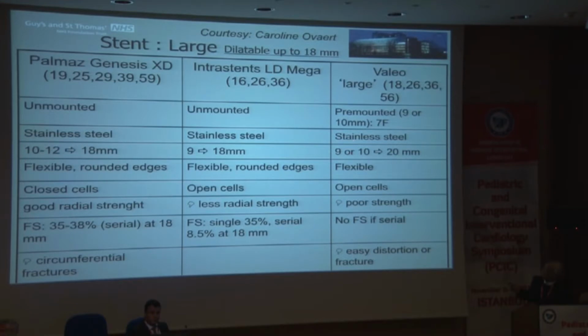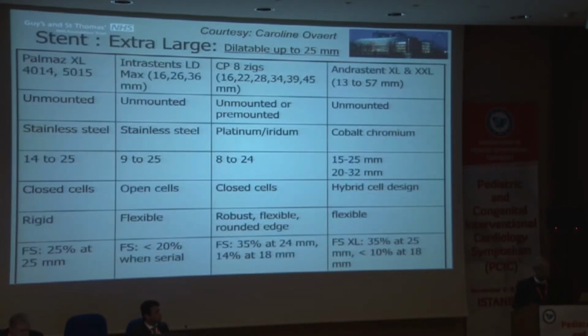But if you dilate them serially, once again, there is very little shortening. But if you dilate them immediately, then there will be shortening. The extra large stents, such as the Palmas XL 4014 or 5014, again, they can be dilated up to 25 millimeters, closed cell design, very rigid strength, shortening of about 25% at the large diameter.